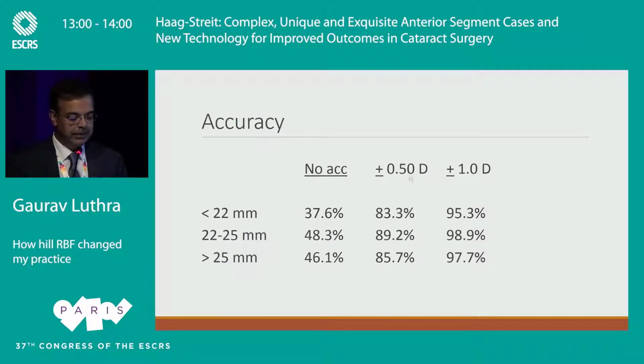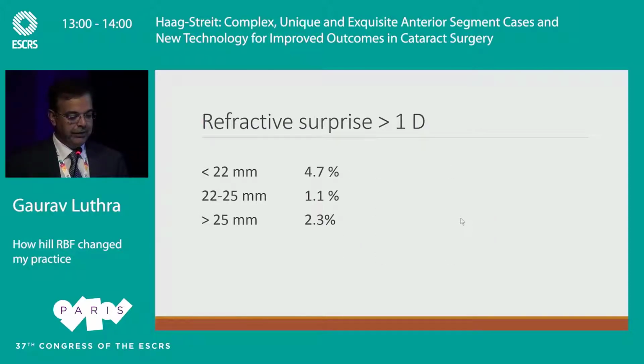Now, if you look at the plus minus half, we have about 83% in the short eyes, about 90% in the eyes which are 22 to 25, and 85.7% here. And now plus minus 1 is about 95% for the short eyes, 99% for the 22 to 25. These are pretty consistent with what we would see with the other good formulas today. So this was probably our data, which is slightly different from what some of the other studies have shown.